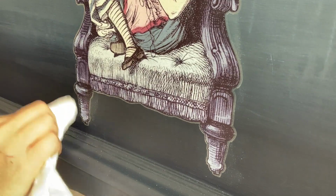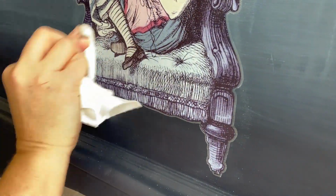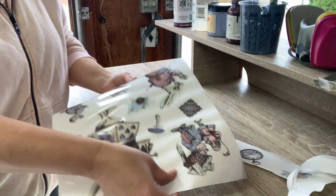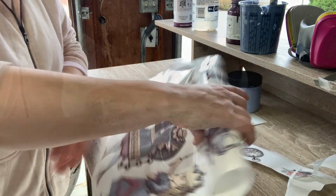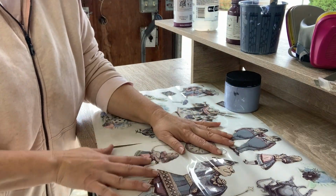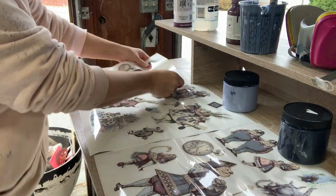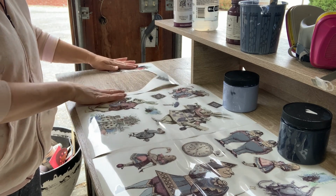So, okay, after you affix your transfers, you want to use a clean cloth or a rag and give them another good burnishing just to make sure they are really well stuck down and solid.